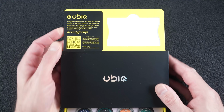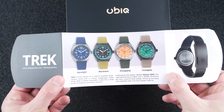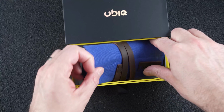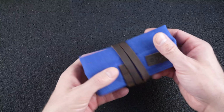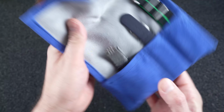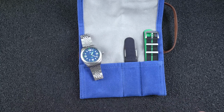We then have another little pop out showing the Ubiq Trek range that doubles up as a kind of mini brochure with dimensions, specs and a bunch more renders. Beyond that, there is a little watch roll containing, surprise surprise, the watch. Now at this point you are getting into the options catalogue. The watch comes supplied with two straps. It comes supplied with a nylon NATO and a quick release strap made of recycled marine plastic, very much like the Maurice Lacroix Icon that I looked at last week.